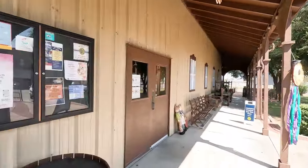So let's go to Rosenberg and see some train stuff. I was planning on doing this on Friday morning, but I think I've got enough daylight left. We're headed to Rosenberg, Texas, and we're going to see the Rosenberg Train Museum. Hopefully they close at 3 o'clock, so I've got to hurry. We made it to Rosenberg, the train museum in Rosenberg, Texas.